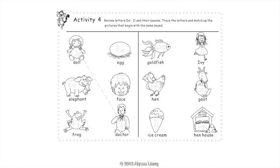Activity 4. Review letters D through I and their sounds. Trace the letters and match up the pictures that begin with the same sound. Doll, doctor. Elephant, egg. Frog, face. Goldfish, goat. Hen, hen house. Ice cream, ivy.